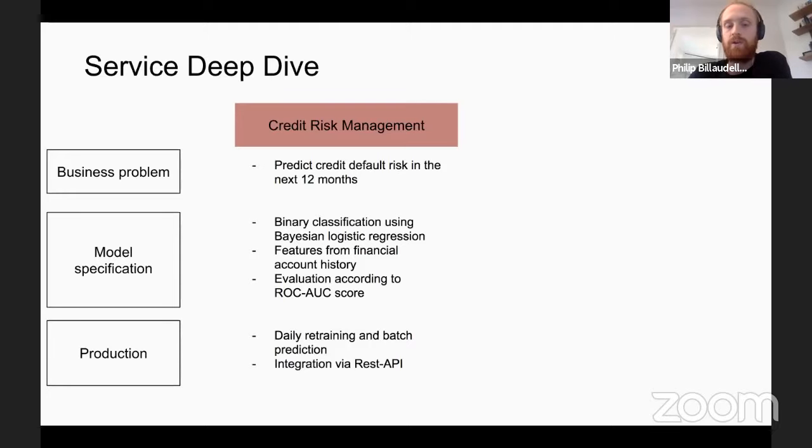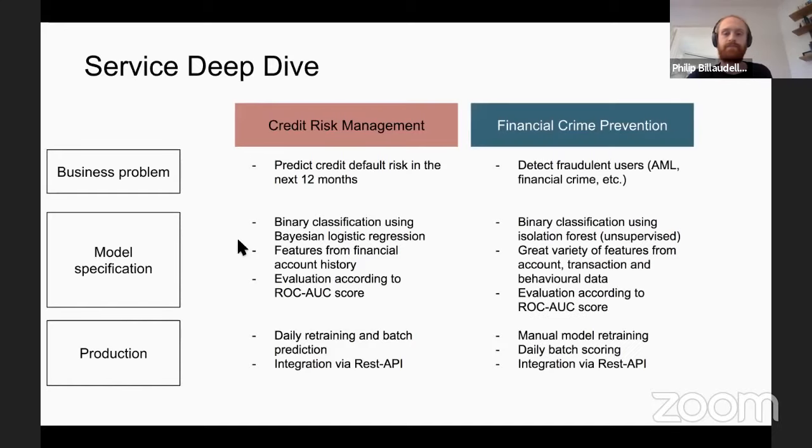For that, it's a binary classification problem, and we chose to do that with a Bayesian logistic regression. For the reasons, I'll come to that later. We mainly do that based on features from financial account history. We evaluate the model on the ROC AUC score, and our productionizing consists of daily retraining and batch predictions, as well as serving our model on a REST API.